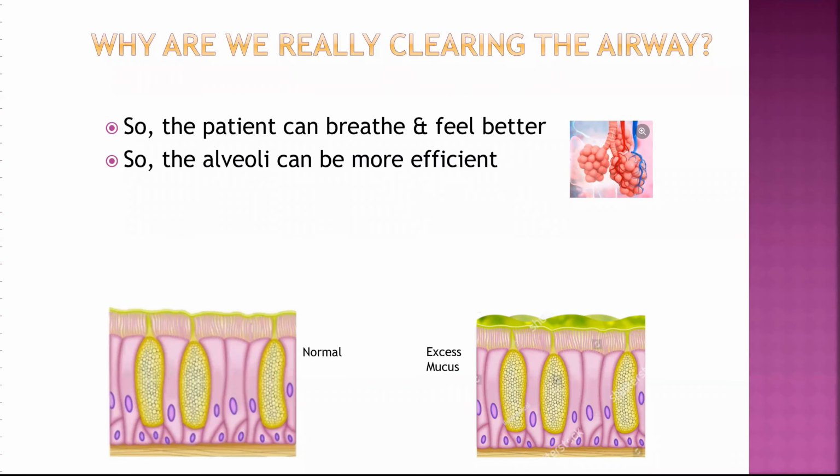And they can't be very efficient if the good oxygen-rich air can't get to them, and if the toxins and CO2 and so forth cannot be transported out of the body. So that's your primary reasons. This, of course, allows their percentage of oxygen to rise, and it starts a chain reaction of processes that ends up with them feeling and breathing better. So airway clearance can play a major role in a person's overall health.